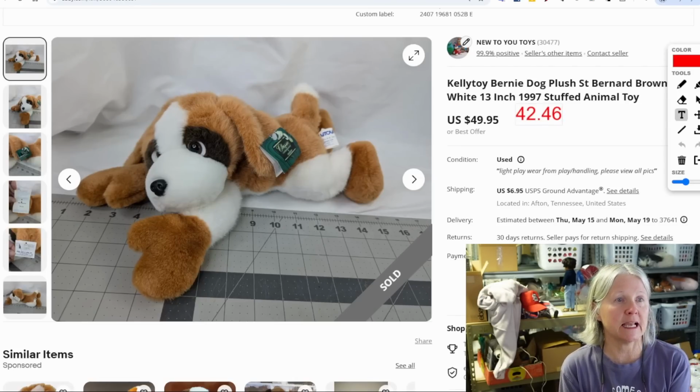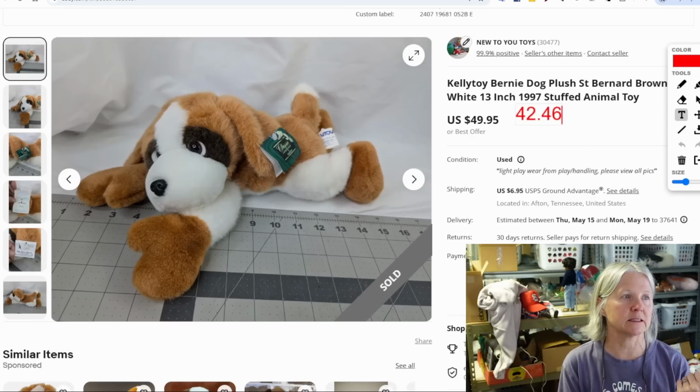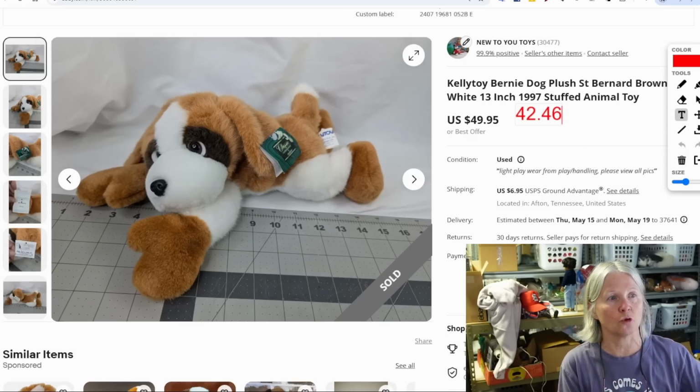Kelly Toy St. Bernard dog plush from 1997. Nice thing, it had its paper tags. Really nice condition. Sold for $42.46.